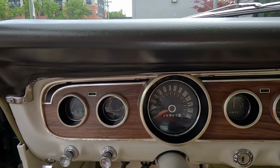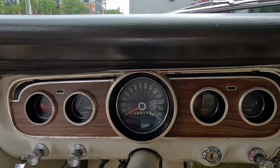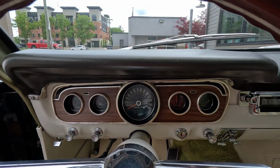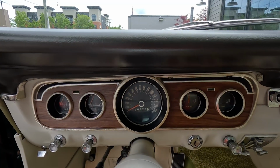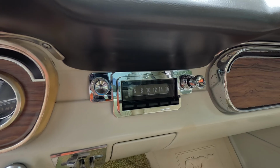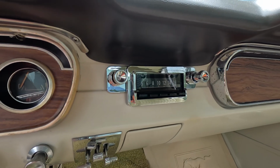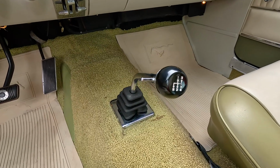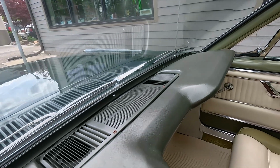Nice looking set of instruments. Got gauges for our fuel level, our oil pressure. Speedo runs out to 140. 26,000 shown on the clock. Amp meter and a coolant temp gauge. Heater controls here. Beautiful retro sound stereo there. Keeping it old school, but bringing a little bit of modern sound in. Got our 4-speed on the floor with the reverse lockout. Dig that. Dash pads in wonderful shape.